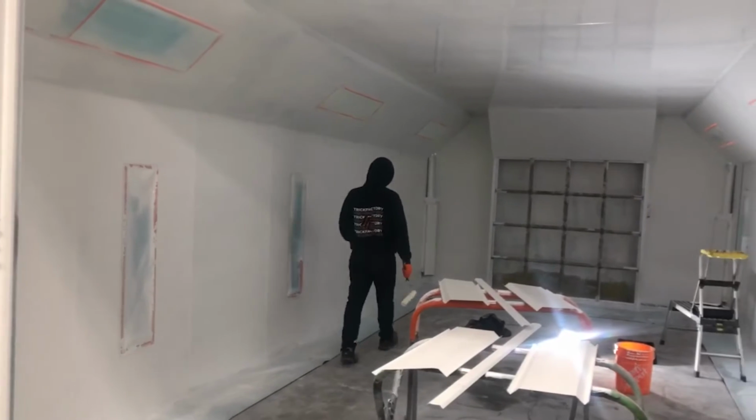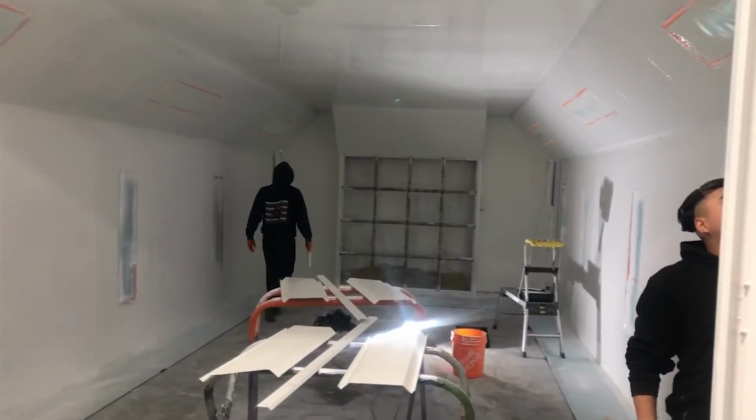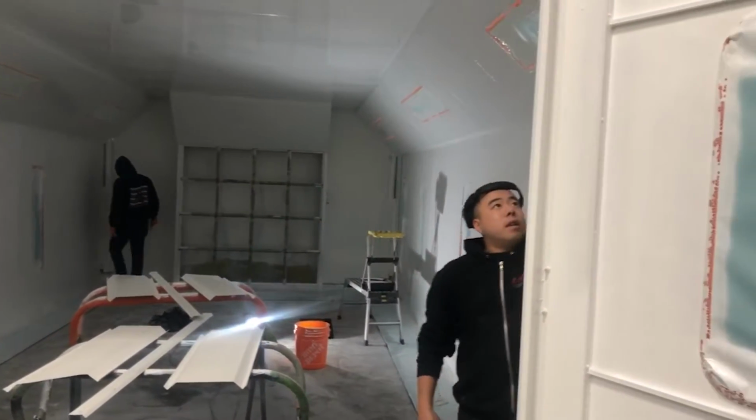Well, what have you been up to, Brett? Same, building the paint booth. You're the painter building the paint booth. I feel like it's part of the process of being a painter. Yeah, building paint booths. I think he's done it a couple times with us. This is his second booth. Well, third booth. Oh my goodness! Actually, right where we're sitting right now used to be a paint booth. No way! That's amazing. Yeah. Evolution.